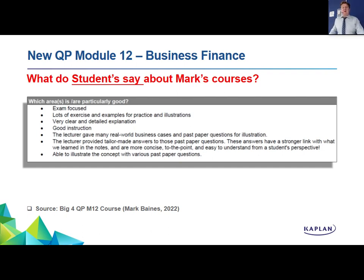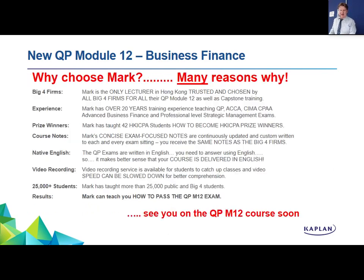Able to illustrate the concepts with various past paper questions. So again, you can see we do lots and lots of past paper questions. I select what I think are the best questions for each and every area. So why choose Mark? Well, there are many reasons why you should come on my actual course. If you look down the left-hand side there, Big Four firms, experienced, prize winners, there's actually 8 reasons why you should come on my course.